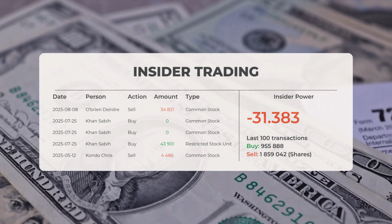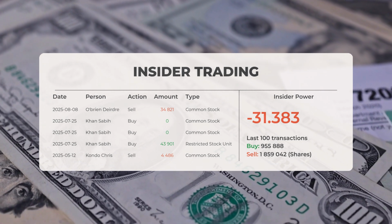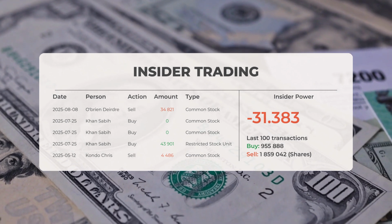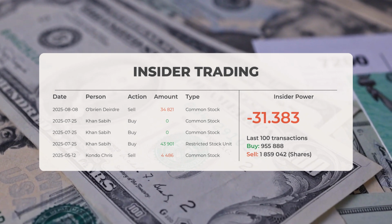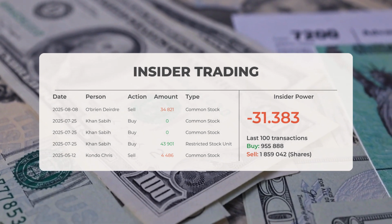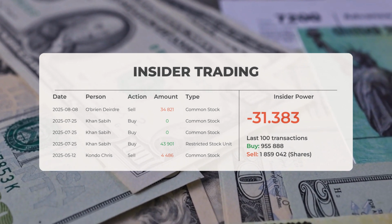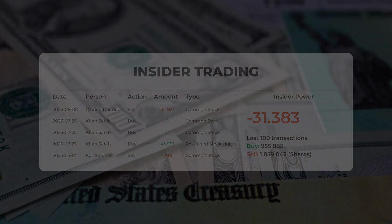On the 12th of May, 2025, Kondo Chris conducted an insider sale of 4,486 shares of common stock. Based on the 100 most recent insider trades, we have determined that the insider power is negative, with a ratio of negative 31.383. In total, insiders purchased 955,888 shares and sold 1,859,042 shares in the last 100 trades.